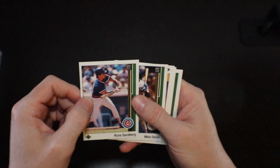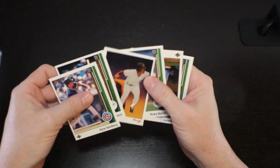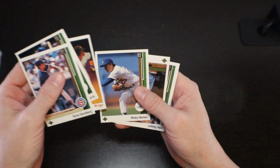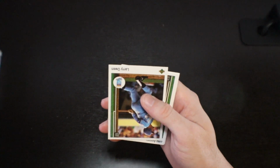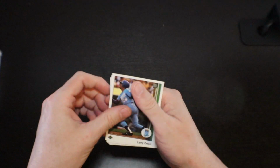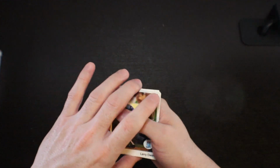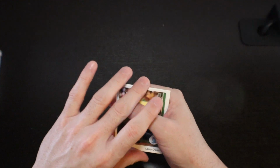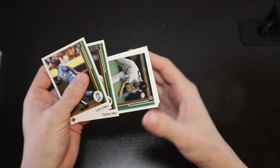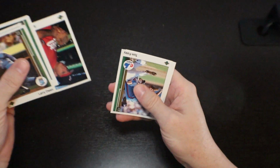And I know Sandberg was a great player, and I'm not taking anything away from him, but I hated Ryne Sandberg. Tony Gwynn, Padres checklist. And I think it was because I'm a Houston Astros fan, and I was always a Craig Biggio fan. So you had to hate Ryne Sandberg because everybody talked about how great of a second baseman he was. No logical reason why. I hated him.